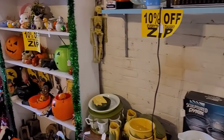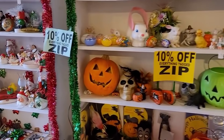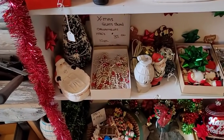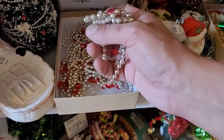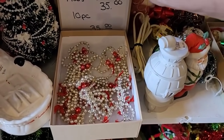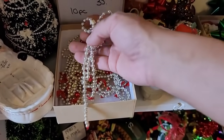Ooh, you guys, I see some Christmas. But is there any good Christmas? Ooh. So there are 10 pieces, oops, 10 pieces for $35. The old mercury glass. I can get it. Not bad.